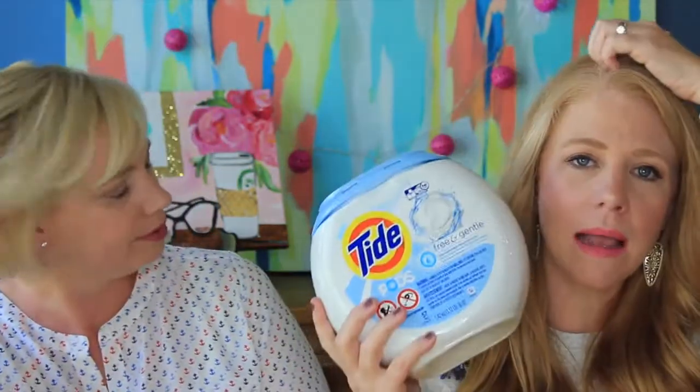But the reason why I love this is because laundry pods have changed my laundry life. Why? Okay, first of all, for two reasons. One, my counter where I keep my detergent was always sticky, because no matter how neat you think you are, there are dribbles. And then it would get fuzzy because the lint is airborne in the laundry room. Disgusting, right? Reason number one.